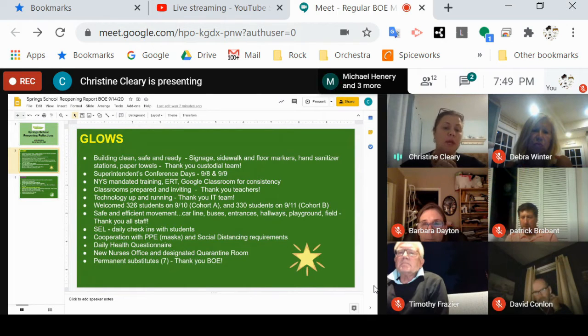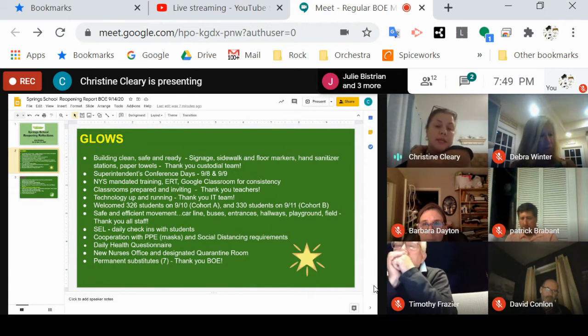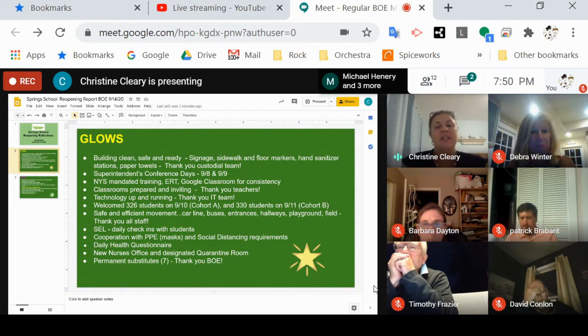We are still working on getting some parents' contact information updated so that we can make sure everybody is in the system for communication on things like this. But for the most part, we had really great results with the daily health questionnaires. We have a brand new nurse's office, which is beautiful, and a designated quarantine room. We have not had to use the quarantine room yet, but it is there in case we do need it.